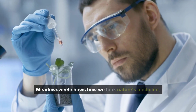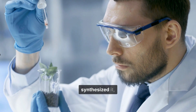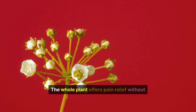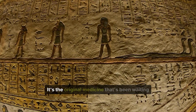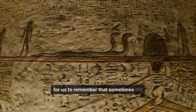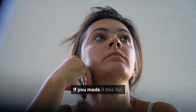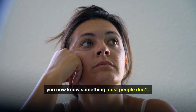Meadowsweet shows how we took nature's medicine, isolated one compound, synthesized it, and ended up with something less balanced than the original. The whole plant offers pain relief without the stomach damage. It's the original medicine that's been waiting for us to remember that sometimes the natural version is better than the synthetic copy. If you made it this far, you now know something most people don't.